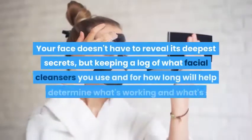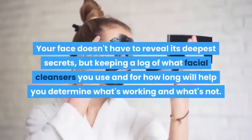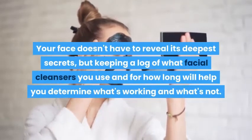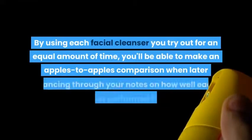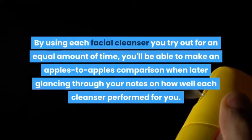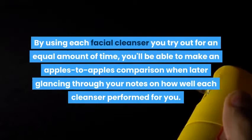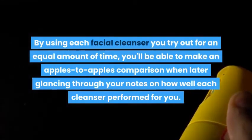Your face doesn't have to reveal its deepest secrets, but keeping a log of what facial cleansers you use and for how long will help you determine what's working and what's not. By using each facial cleanser you try out for an equal amount of time, you'll be able to make an apples-to-apples comparison when later glancing through your notes on how well each cleanser performed for you.